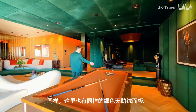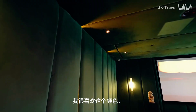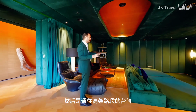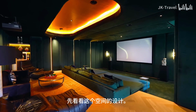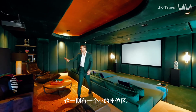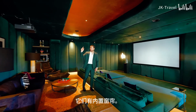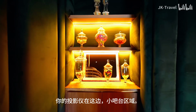Pool table, again, same green velvet panels are also here, and I just love this color. And then steps taking you up to this elevated section where we have the movie theater. Look at this space for a second, how it's designed. Massive lounging beds right in the center, small seating area on this side. If you want to close off this movie theater section, they have built-in curtains. And your projectors on this side, small bar area.